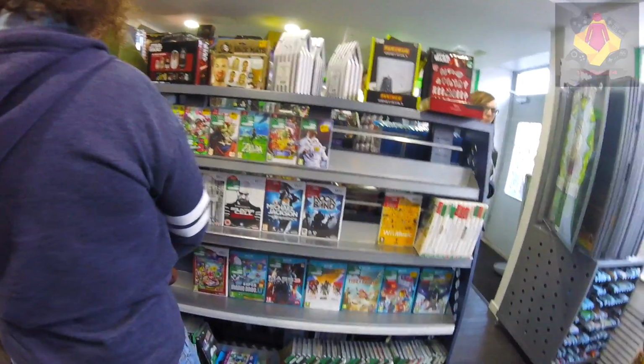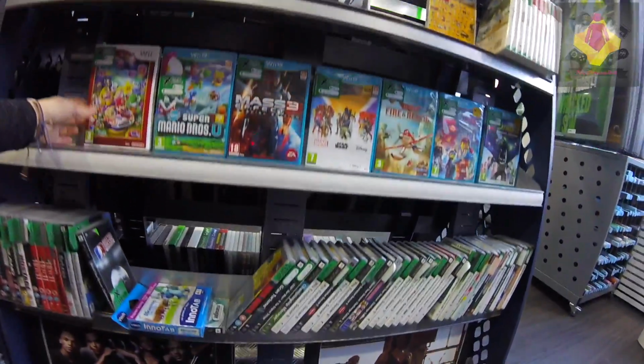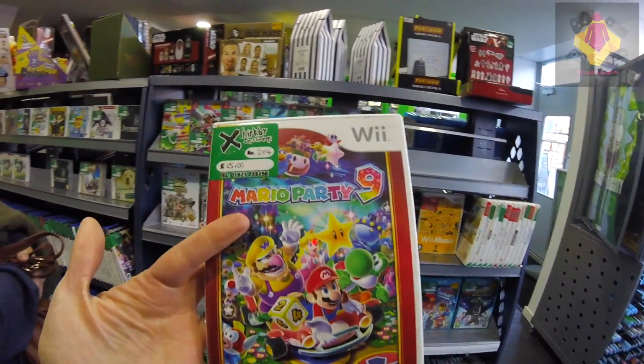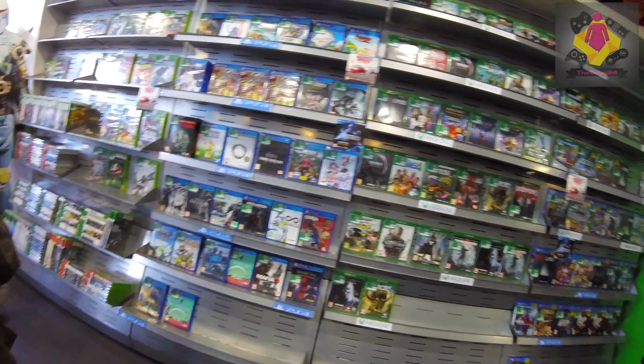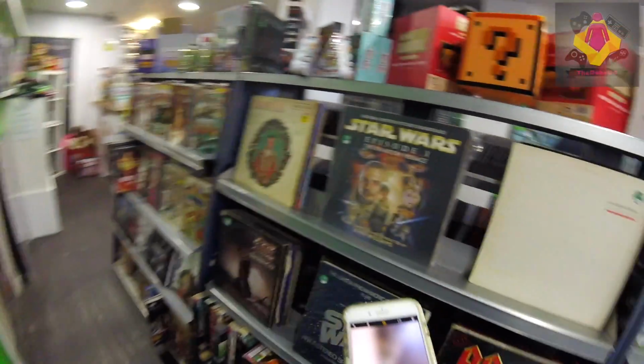Now, over on the left-hand side as you walk through the door here, you'll get your Wii U, your original Wii, your PSP, Xbox One, 360s, PS3, PS4. I mean, there's a whole plethora of games that you typically wouldn't find on the high street, like Mario Party 9. That was there, that was really decent. I wasn't in the market for it, but I know some of you might be. You've got your PS2s and some vinyl as well, which is, like I said, there's something for everybody here, whether it's vinyls or DVDs, you're definitely going to find something.